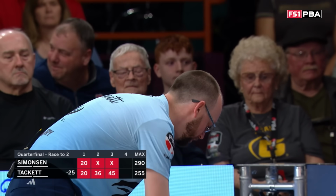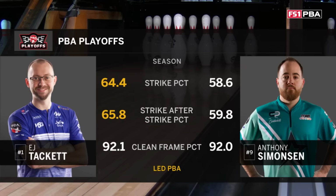Take a look at some of the numbers from Simonsen and Tackett in the 2025 season. Not at all surprising to see the strike percentage leading the PBA, with strike after strike percentage and clean frame percentage virtually even.